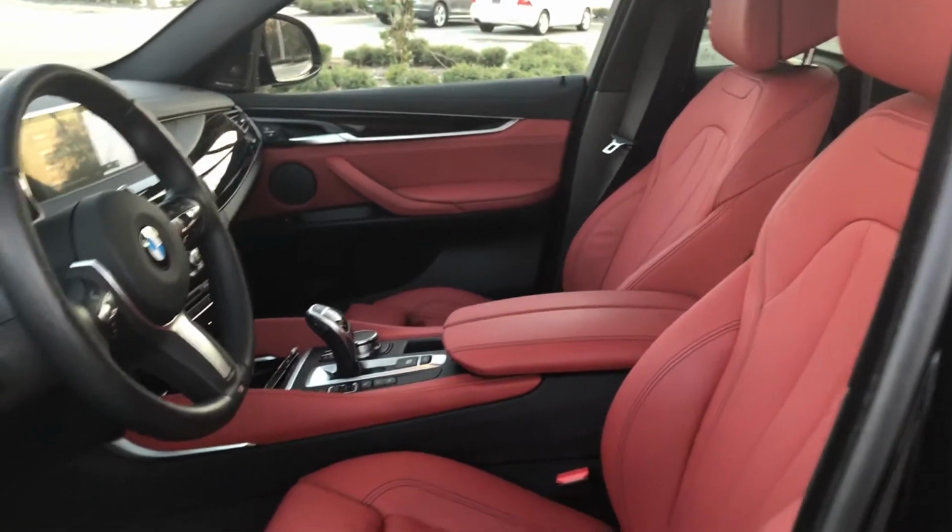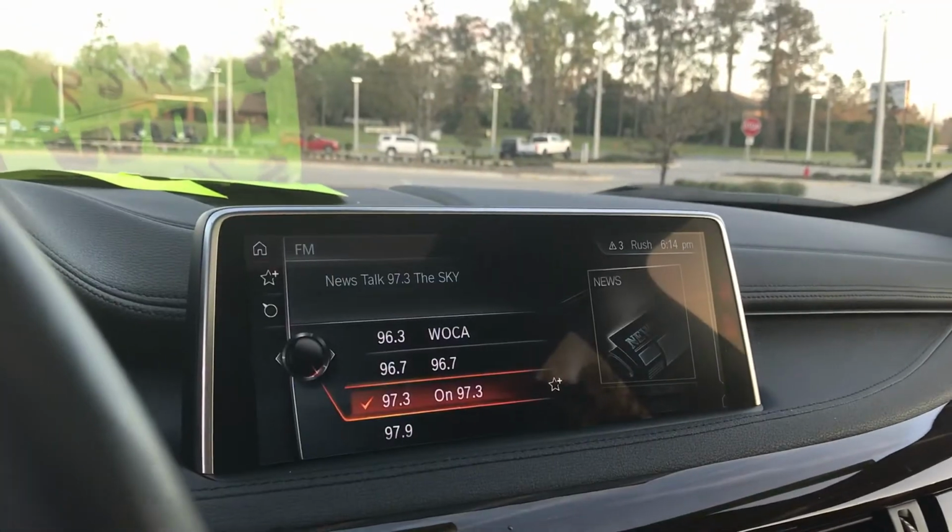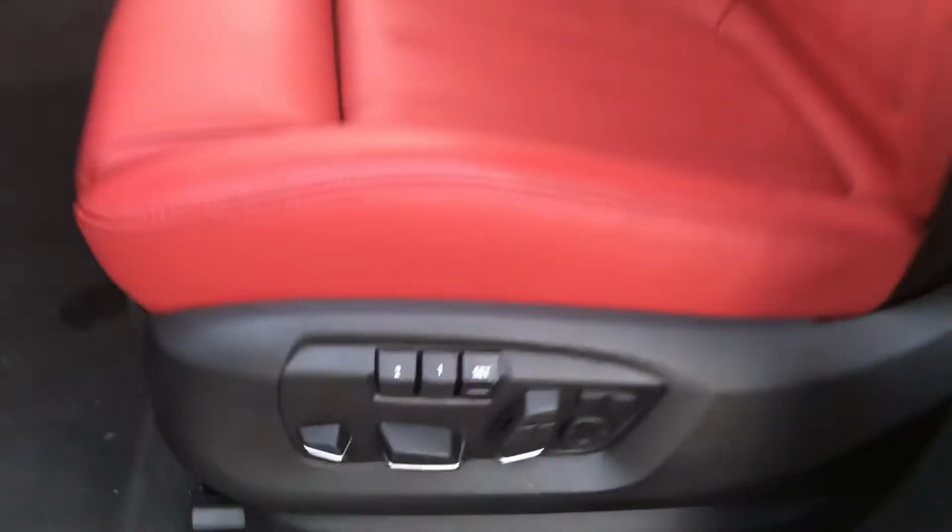Some of the other things that come with the premium package are going to include, of course, satellite radio, with the 1-year subscription right there, so without a problem, really easy. We can see that activated right over there. We are also going to get the lumbar support in the seats.